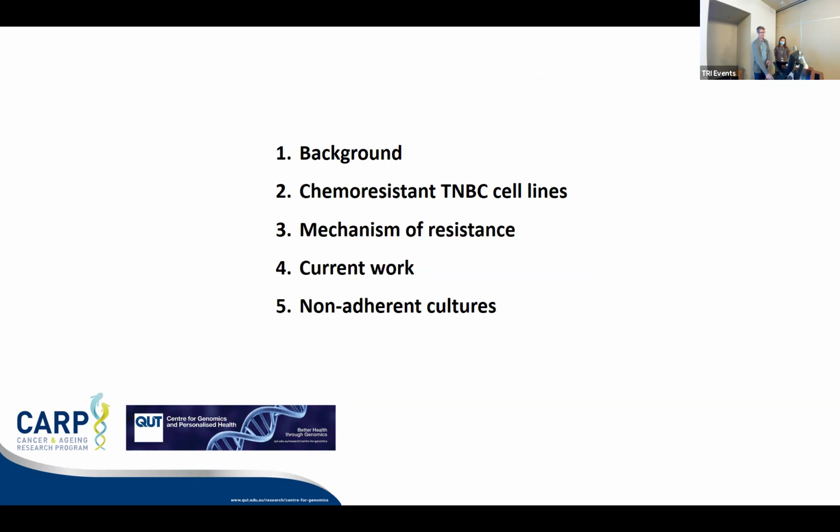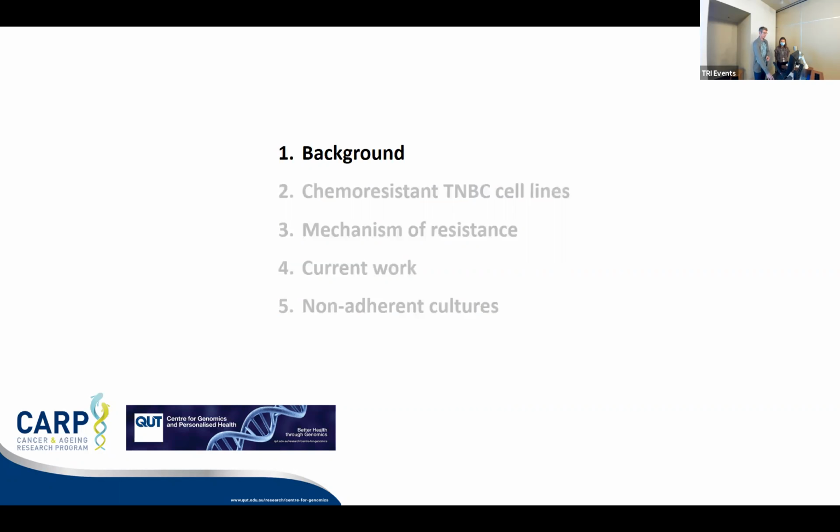What I'll be talking about today is a little bit of the background, how we created these chemo-resistant triple-negative breast cancer cell lines, how we elucidated the mechanism of resistance, some of the current work that I'm looking at with respect to liquid biopsy and biomarkers, and then I'll move on to Kate's PhD project, which she's just started, looking at non-adherent cell cultures.